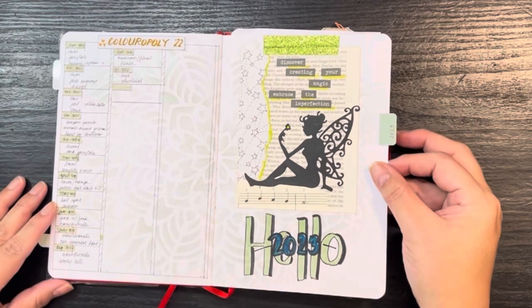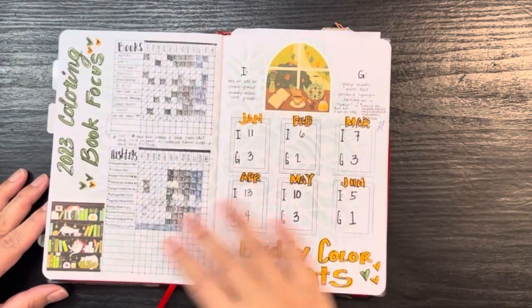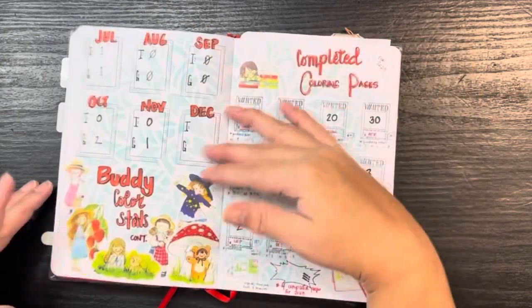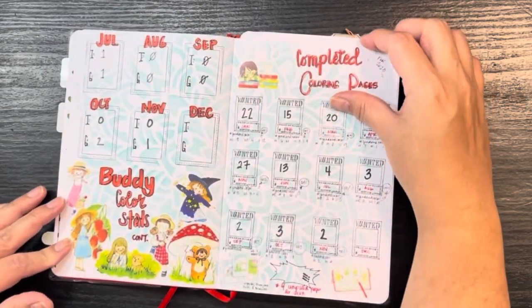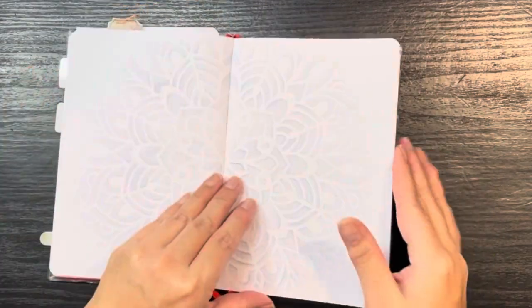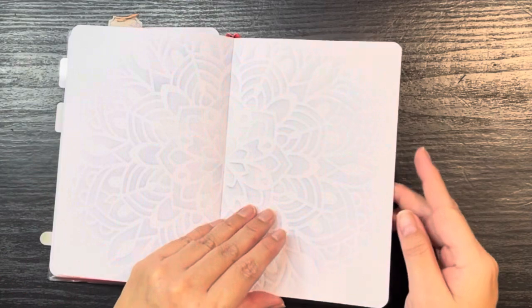So eventually I just turned this into a coloring book journal, because there are tons of pages. This is what I've done thus far for 2023, and I will be closing that out in here. And then probably somewhere back here, I'll go ahead and do just some simple spreads for 2024. And I'm just going to continue in here since there are a ton of pages still remaining.